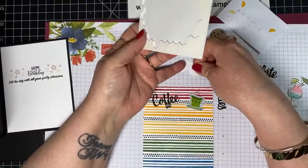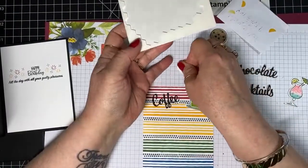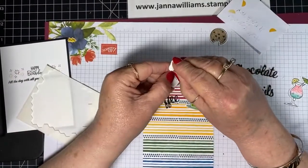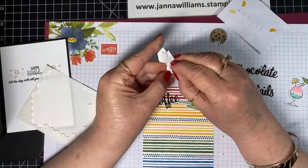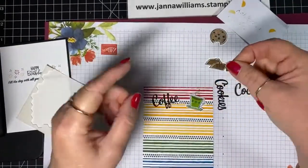Oh, you know what I bought at Costco yesterday? Chocolate covered raisins. They're huge. I love chocolate covered raisins. All right.